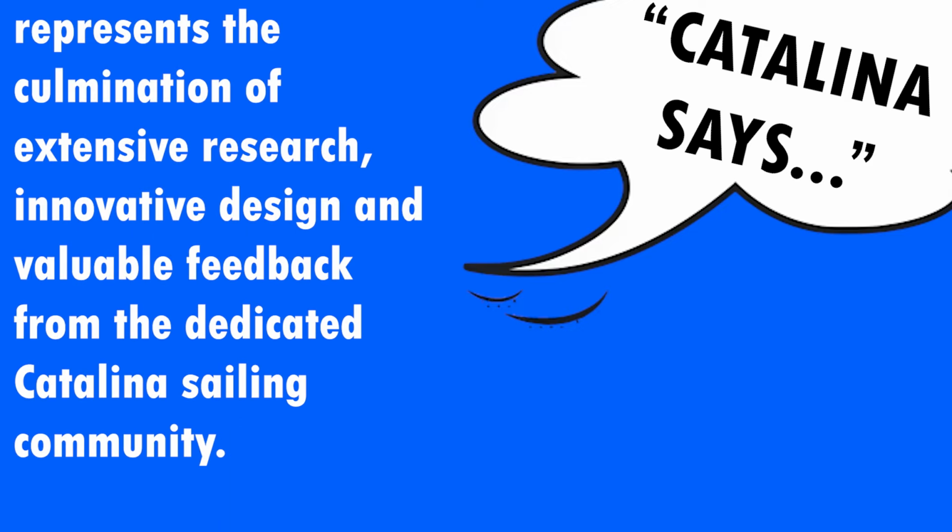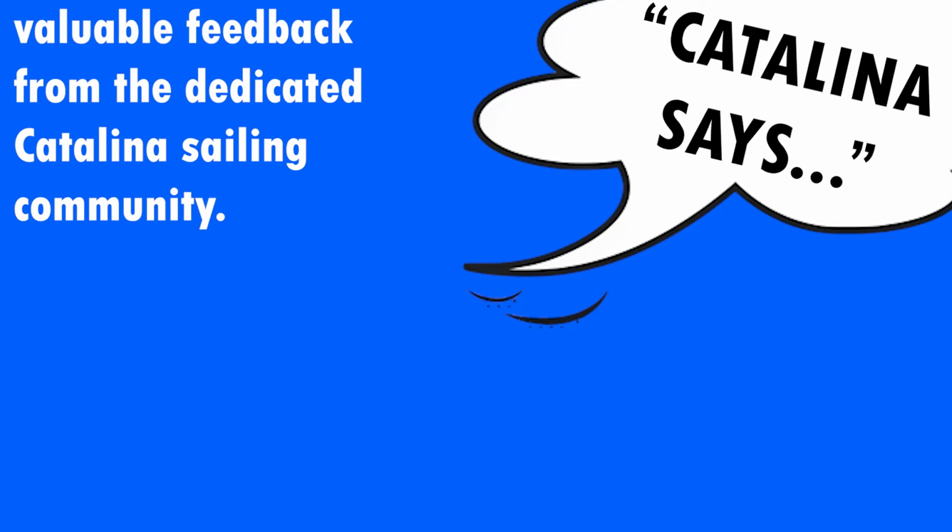Built in the US, Catalina says the new 6 Series represents the culmination of extensive research, innovative design, and valuable feedback from the dedicated Catalina sailing community. Catalina is at the forefront of asking their customers what they want and then actually doing it. Catalina says its team started working on the 6 Series back in spring of 2023 when the shipyard decided to update the shape of the keel.